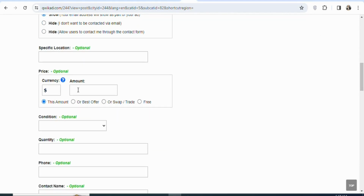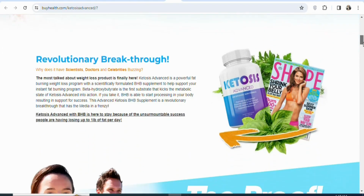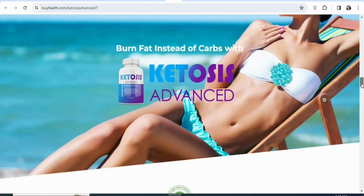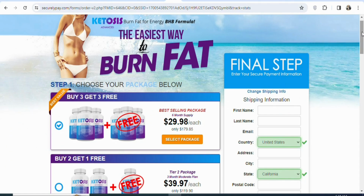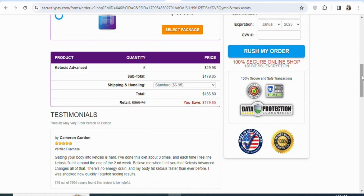You have to enter the price of the product, so you have to come back on the landing page. Once you come back on the landing page, you can get to know the price of the product. So you have to click on the order form so that you can get to know the price. You can see order now. Click on it like a customer. Once you click on it, you can see the different packages of the product. Scroll down to the last part so that you can see the total cost of the product.